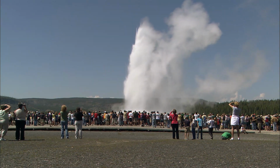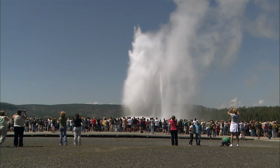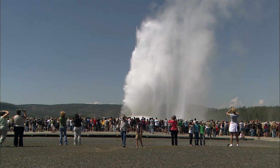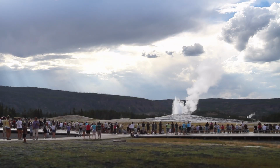The mathematical average between eruptions of Old Faithful is currently 74 minutes, but it doesn't like to act average. Intervals can range from 60 to 110 minutes. Visitors can check for posted prediction times in most buildings in the Old Faithful area.